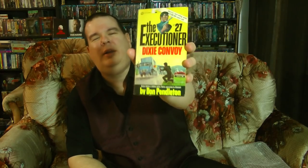Let's see. Next up we have... Well, we got a couple of paperbacks here just kind of loose. Let's take a look. Oh my god! It's one of the original Executioner novels. I love these. Skinslip and I have talked about these on numerous occasions. I don't have this one. This is great. I've only got some of the early ones. Holy shit, this is the first printing of this one, too, from December 1976. Oh, man, this is awesome. We have the Executioner, number 27, Dixie Convoy. Very nice. Oh, thank you so much.